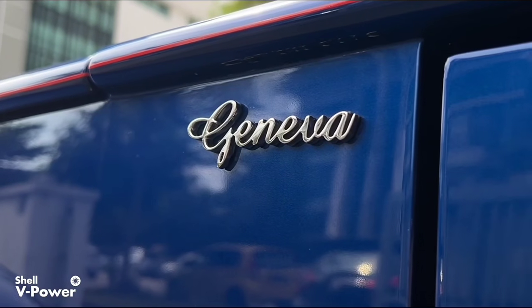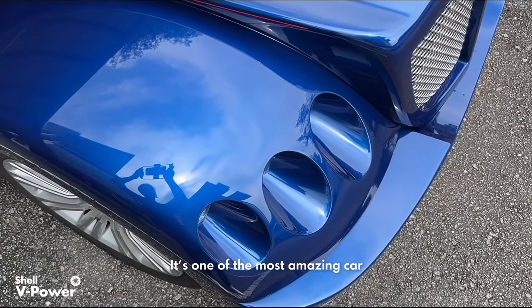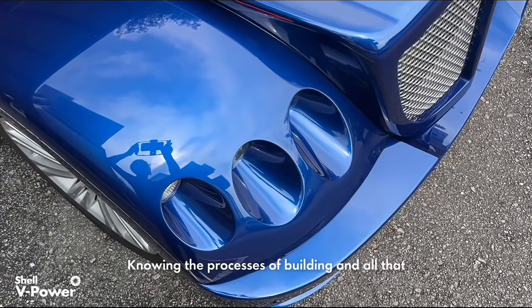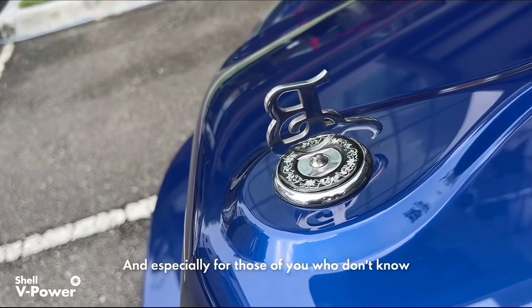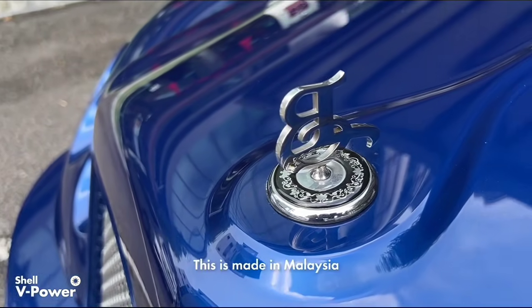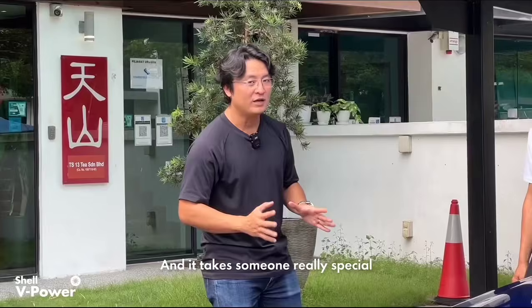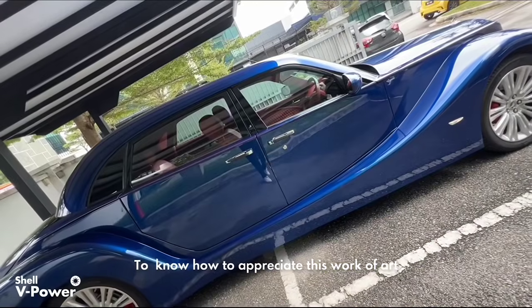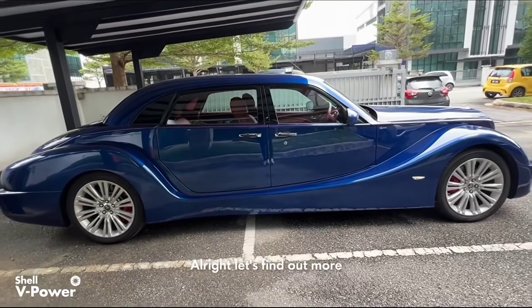Yeah, sure. It's one of the most amazing cars, knowing the processes of building and all that, and especially for those of you who don't know, this is made in Malaysia, and it takes someone really special to know how to appreciate this work of art. Alright, let's find out more.